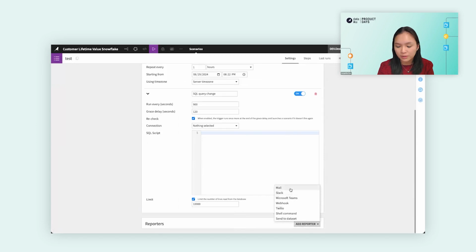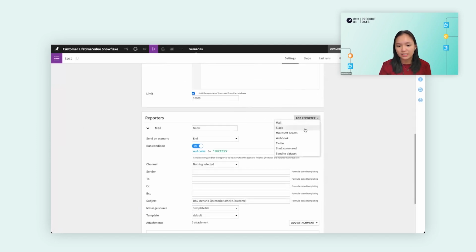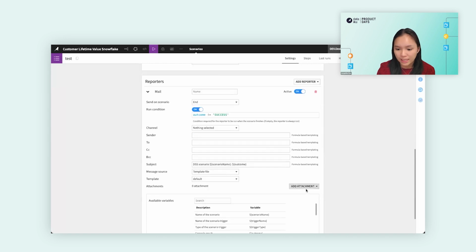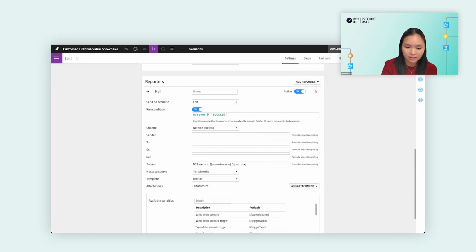So the reporter will allow me to send an email, send a message, a Slack, Teams message to the people who maybe if it's not successful, this job fails. Maybe I'm going to email my own team members, my engineers to come in and figure out what went wrong. I might also be able to add an attachment with a log or a data set to help with that debugging. Alternatively, I can also say, hey, if it is successful, go ahead and send this to my key stakeholders.